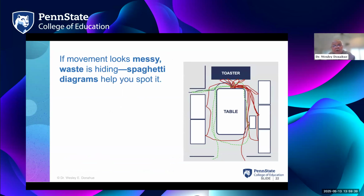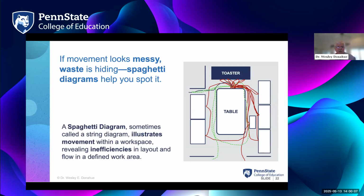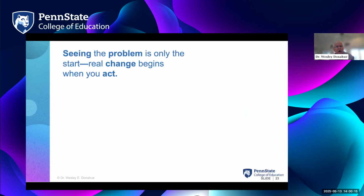Not to overlook, a lot of times in a process, there's another tool called a spaghetti diagram. You can see from the diagram to the right where it comes from. While you're there, you're going to map out the flow of your footprints. So here, if I'm making toast and this is what my footprints look like, you can tell it's not very efficient. A lot of times people call this a string diagram, and it really pinpoints inefficiencies in the process. So with that, we're seeing the problem and looking at what happens to it.